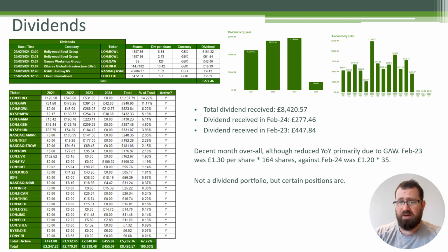But then we've actually got a couple of what I class as small companies like Games Workshop, not a huge company. Hollywood Bowl, that's technically a penny stock, about 650 million market cap at the moment. Then we've got MPW, which is kind of interesting because I'm down about 70% on that position at the moment. But hey, we do have some dividends coming in.